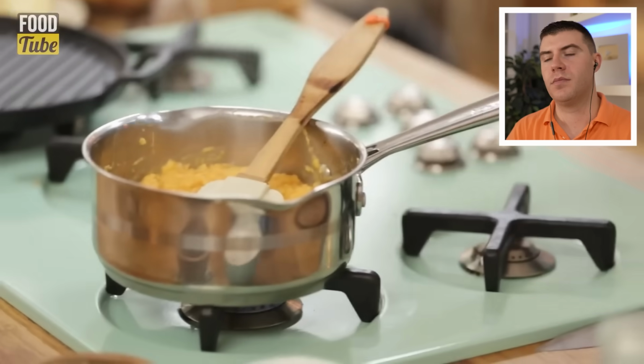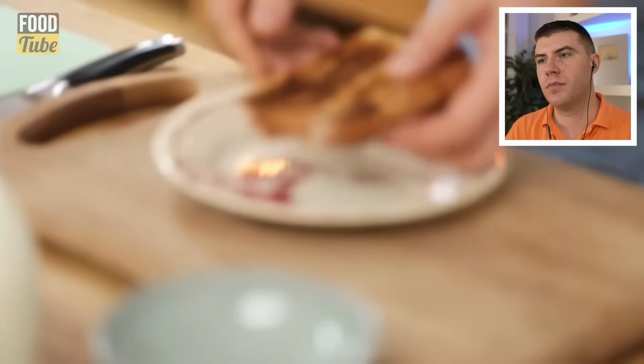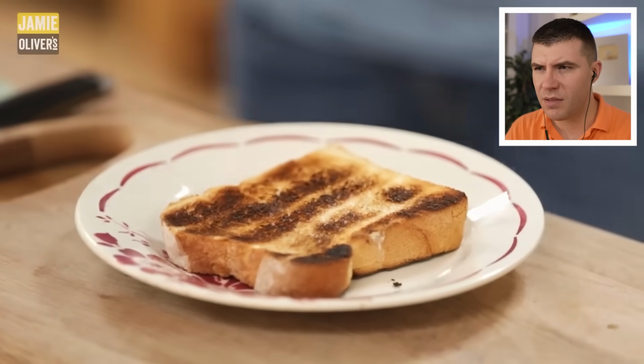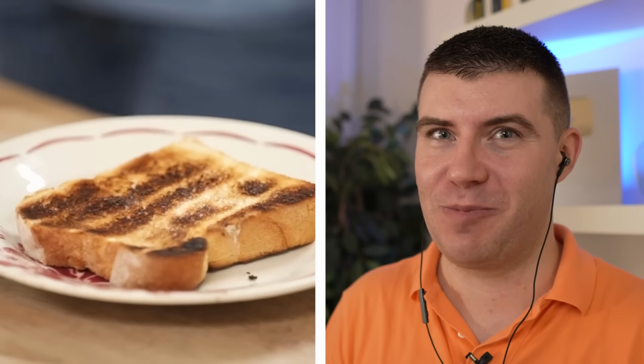Try a little bit of creme fraiche or sour cream. Just a little bit. It will not only stop the eggs from cooking, but it will also add a little bit of creaminess to the eggs. I get my toast. You can butter your toast, but remember we've got a nice knob of butter already on our scrambled eggs. Come on, Jamie, you don't need to burn the toast.